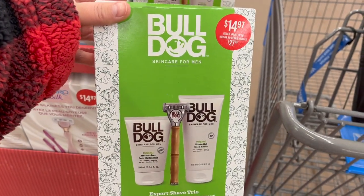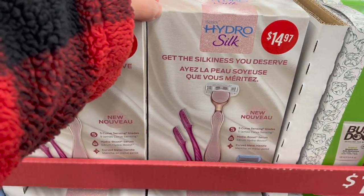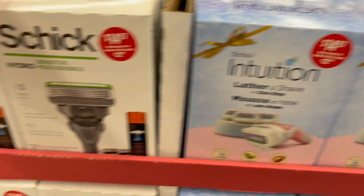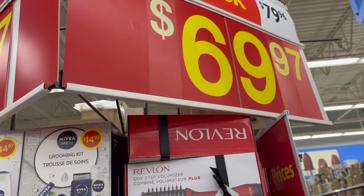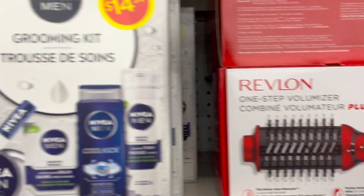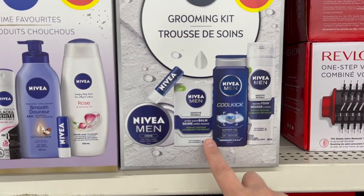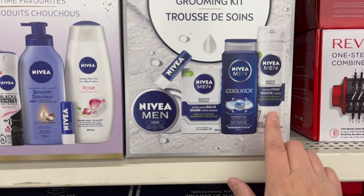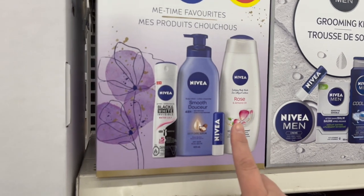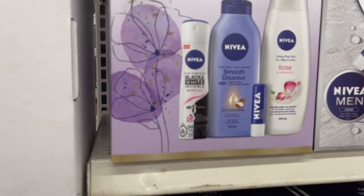So Bulldog Skincare for Men, $14.97. Hydro Silk. Chic Intuition. Chic for Men. And this one-stop volumizer by Revlon is $69. Nivea Men Kit is $14.97. So get a lip balm, an aftershave balm, a shower gel, and a shaving foam for $14.97. And then for ladies, antiperspirant, lotion, shower gel, and a lip balm.